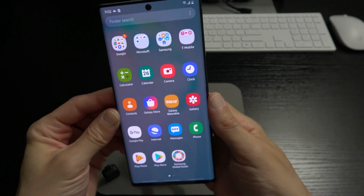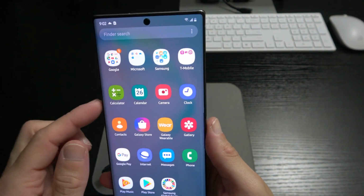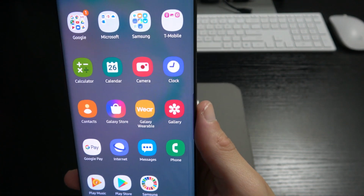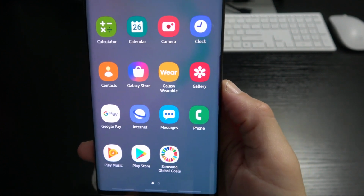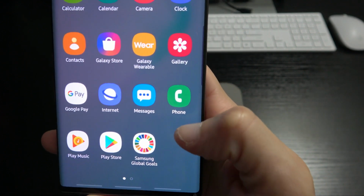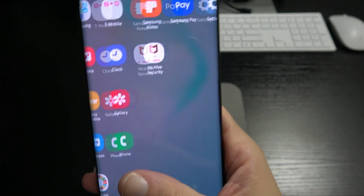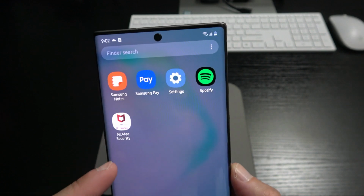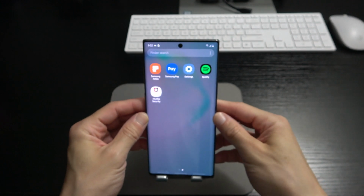But then if you swipe up to the app drawer, you've got Google, Microsoft, Samsung, T-Mobile, calculator, calendar, camera, clock, contacts, Galaxy Store, Galaxy Wearables, gallery, Google Pay, internet, messages, phone, Play Music, Play Store, and then you've got Samsung Global Goals, which they talked about in the keynote presentation. But then you got Samsung Notes, Samsung Pay, settings, Spotify, and McAfee Security. Okay, so I mean, not a lot.